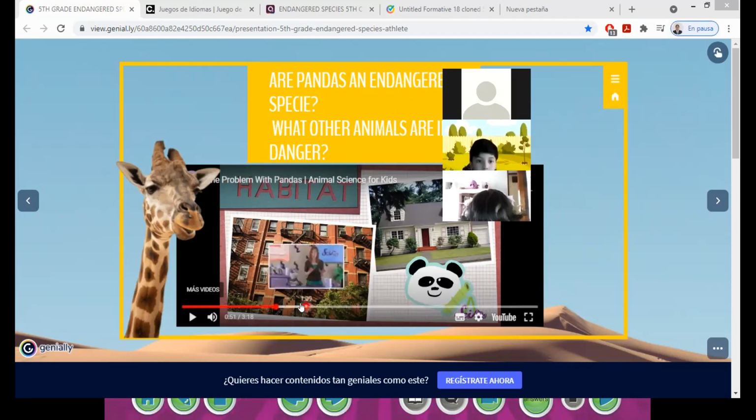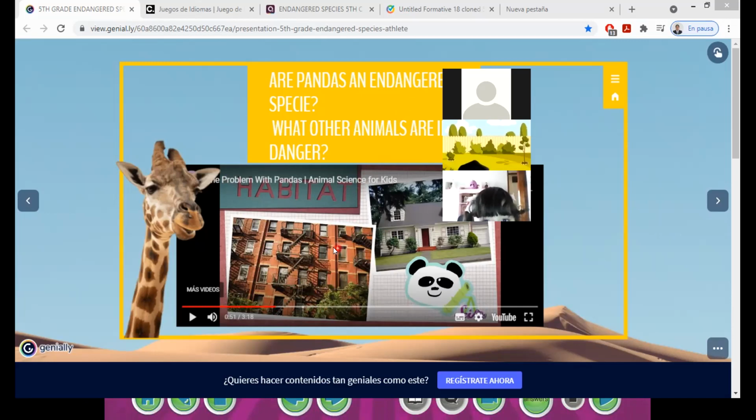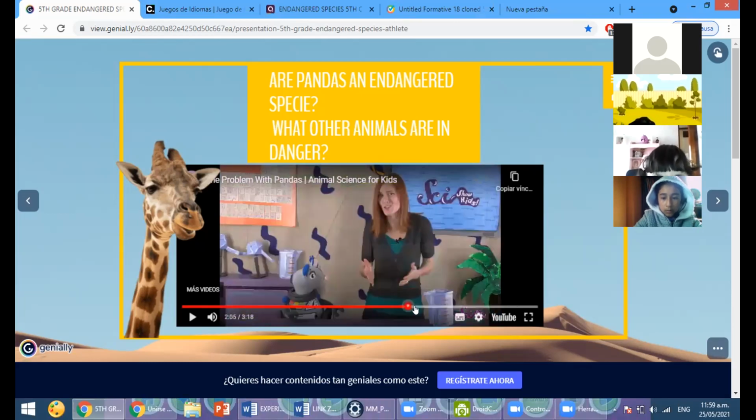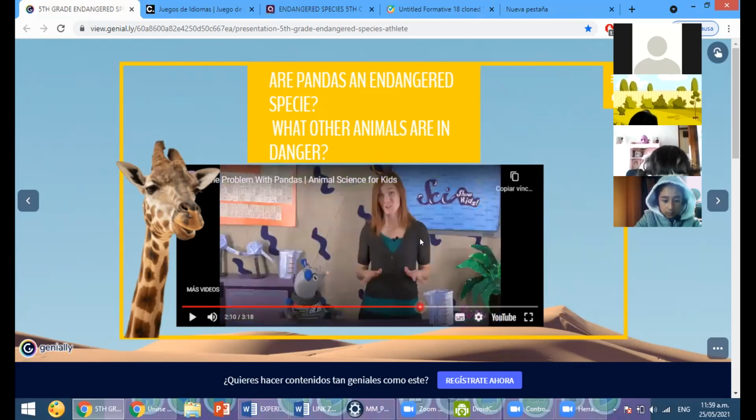Teacher. Tell me. It destroyed my habitat. Very good, Valentino. That is right. The people destroyed the habitat of the panda. The people destroyed the bamboo forest in China. Many years ago, the pandas lived in a bigger area. The people cut down and destroy, and their habitat becomes smaller and smaller. Okay, that's the reason. Very good.